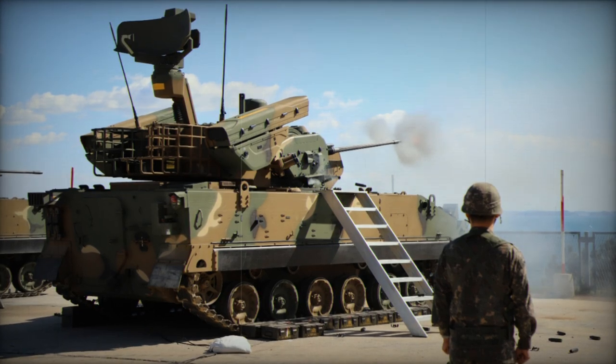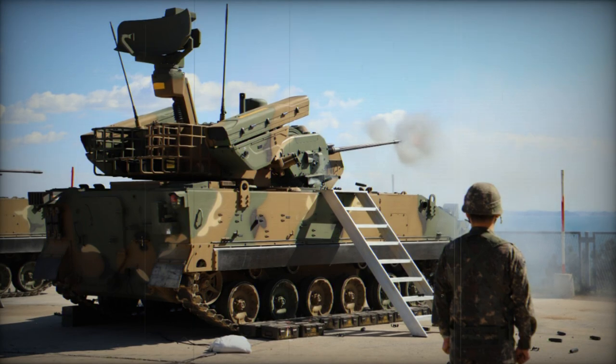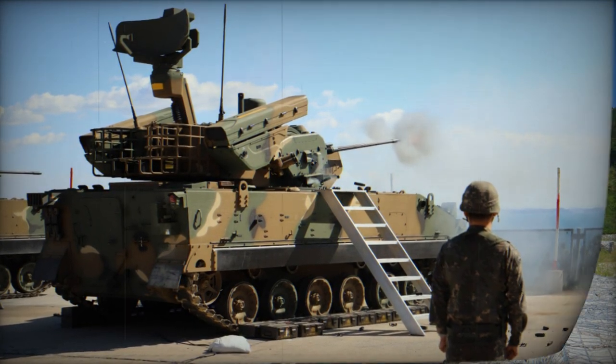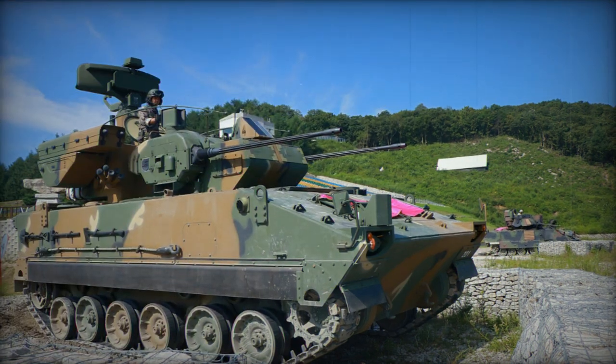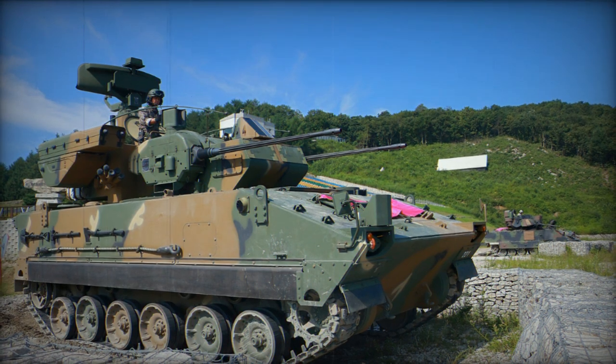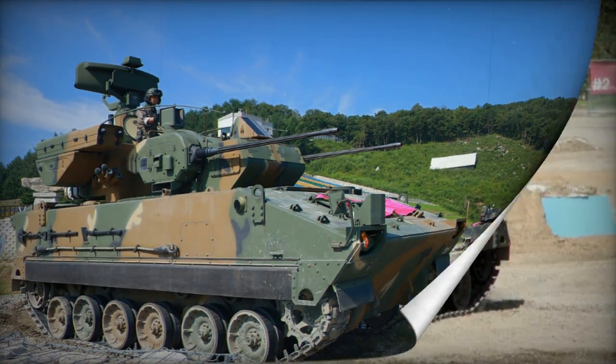Due to the continued threat played by low-flying aircraft over the modern battlefield, every major, well-organized army service fields some form of the self-propelled anti-aircraft gun (SPAAG) system. For the Republic of Korea Army, this role is fulfilled by the tracked K-30 Biho Flying Tiger.